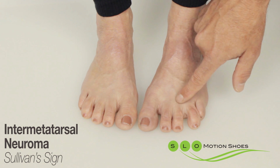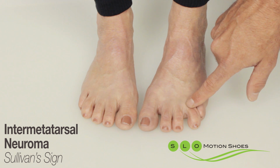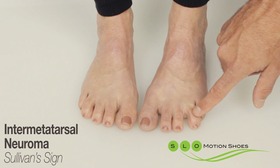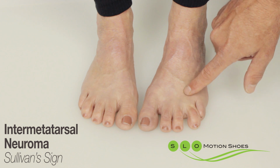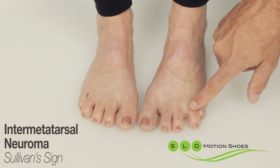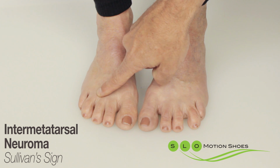This classic change in the toe position is considered Sullivan's sign. Not everyone with a neuroma will actually have a change in the position, but we see this split between the third and the fourth toe for this third interspace neuroma, and we can compare this split to the uninvolved side on the right foot to show the difference.